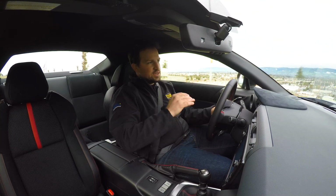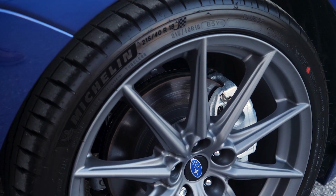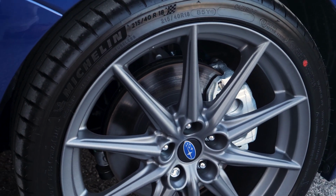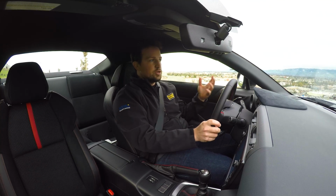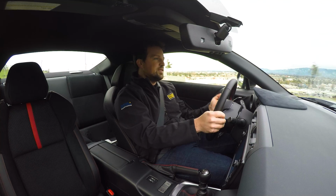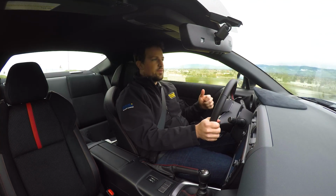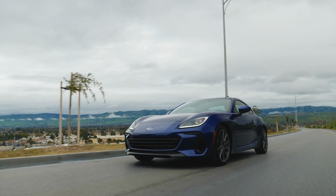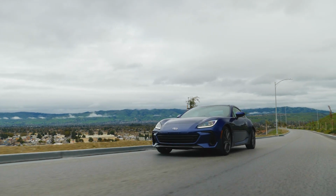If you get a Limited, which is the upper trim, the Limited comes with Michelin Pilot Sport 4 tires, whereas on the last generation, you only got Primacies. And the Primacy tires were really great because they made the car really easy to slide around. But with this Limited model, with the Pilot Sport 4 tires, you actually have more grip, you have less road noise, and just overall, it makes the car feel like it's kind of a notch above where the last Limited model was.